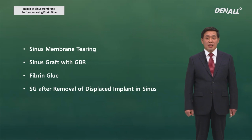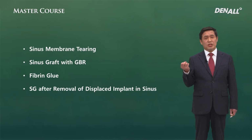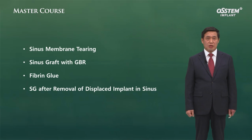How can we do successful repair? In general, people use collagen membrane to do the repair. But when you use this, if you irrigate the collagen membrane, it becomes quite rubbery and it is difficult to apply it. At times, it may be difficult to detect the perforated area. If the perforation is extensive, it may be difficult to do repair.